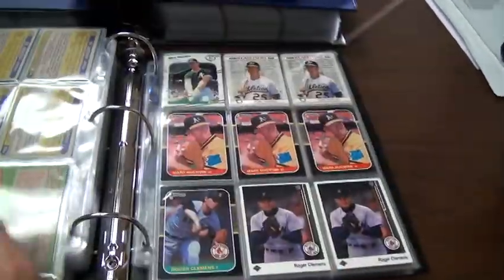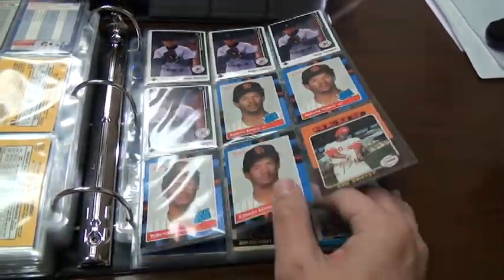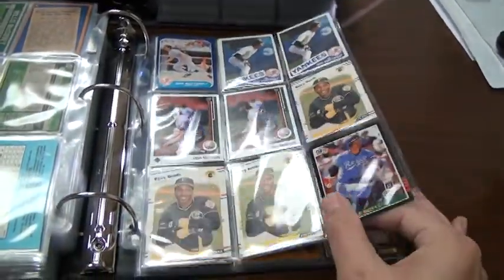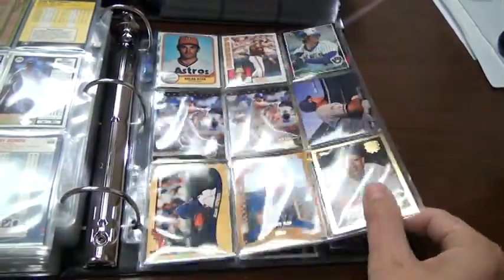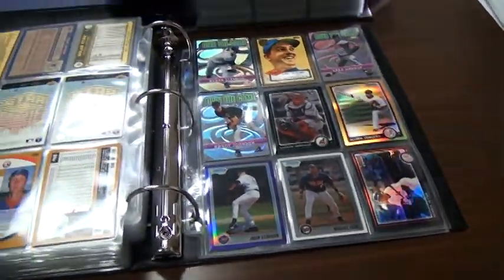Beyond that, we're talking vintage cards. We're talking 70s and older, and I don't really have a lot of those. I don't really have any interest right now in collecting those cards. Don't really know much about the players, so I'd rather not collect those. Okay, so that's baseball.